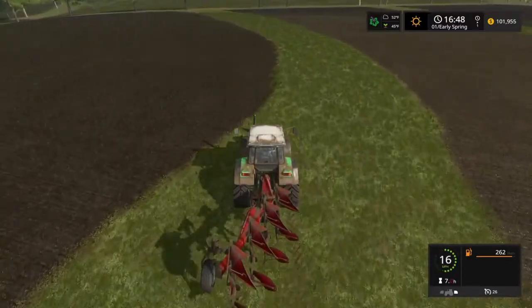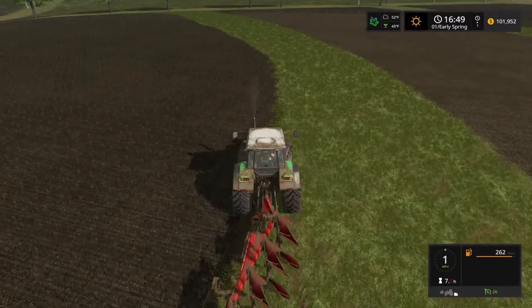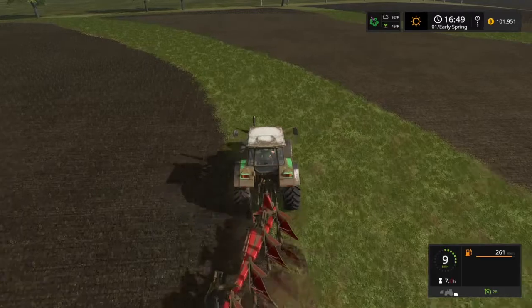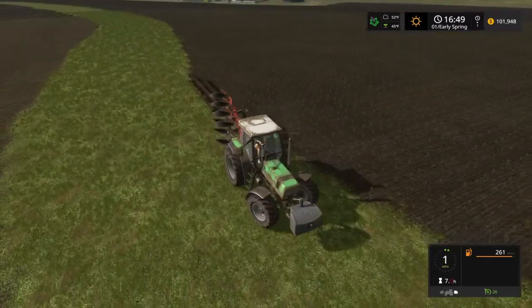Now what's the angle he's going to do this at? It's going to be a bit weird, isn't it? Let's try that, see how it goes. I might still need to come and redo the edge. Interesting, okay. Oh, fair enough.